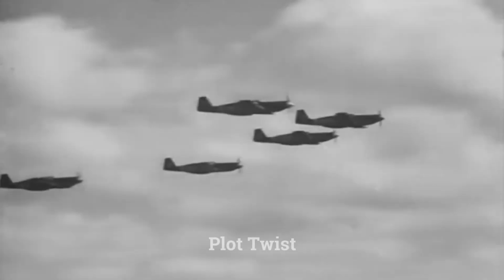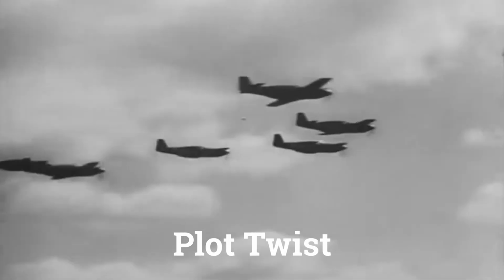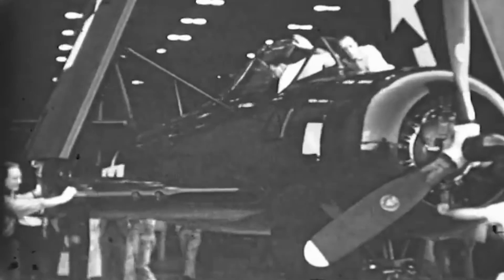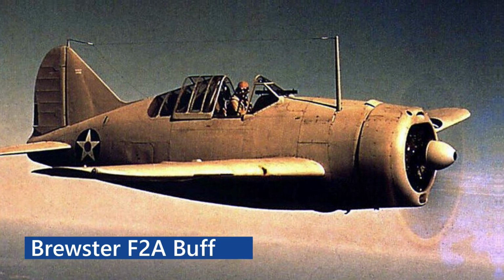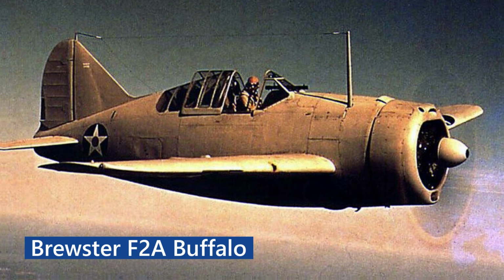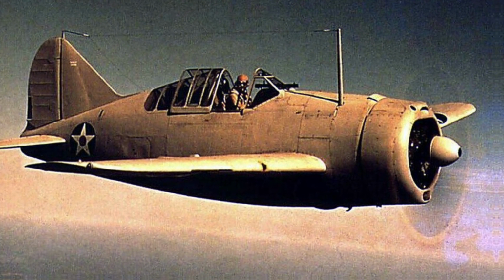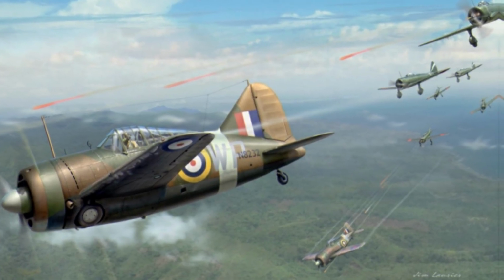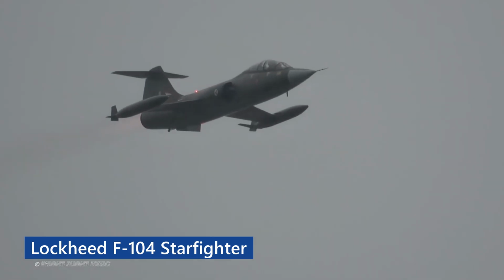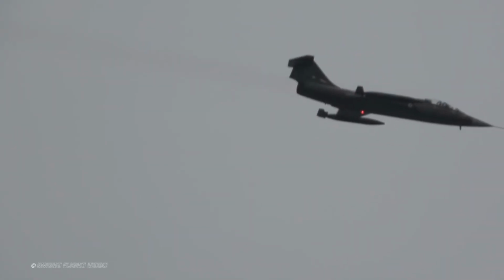While these aircraft are often cited as failures, it's crucial to recognize that their ambitious designs and the challenges they faced provided invaluable lessons. The Brewster F2A Buffalo's shortcomings highlighted the importance of agility and speed in dogfights, influencing future fighter designs. The Lockheed F-104 Starfighter, despite its flaws, contributed to advancements in high-speed flight and aerodynamics.